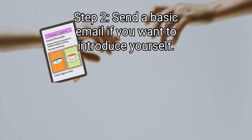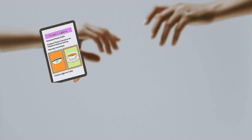Step 2. Send a basic email if you want to introduce yourself. Draft a brief, engaging email that gives the gallery a little background about yourself as an artist, as well as your own interests in the gallery. Try to make your email as personalized as possible, so your query stands out from other artists. For instance, you can say something like this: Greetings. My name is Andrew Nelson, and I've been making oil paintings for the past 5 years. I truly admire the solid sense of identity that this gallery has in their oil paintings, and I'd love to schedule an appointment with you.